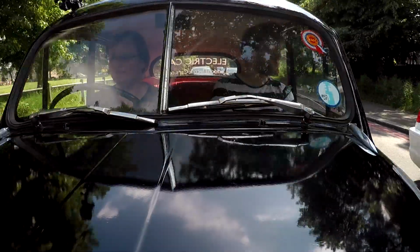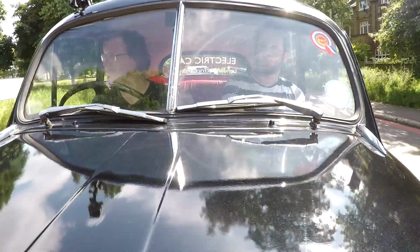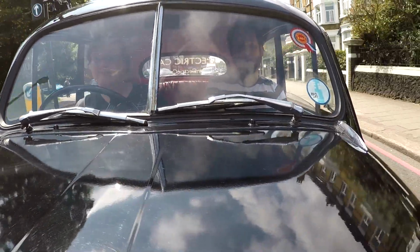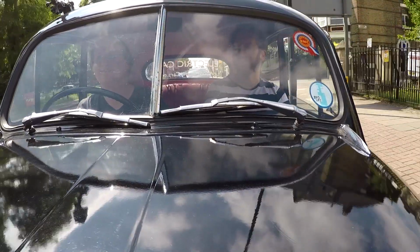To be honest, most people get into cars first for the driving experience. And what I'd like to say to people these days is electric cars are fast. And you've got a car like this, which has got a 30 horsepower motor in it. It's got 100 foot-pounds of torque. That's 3 times what the original car had. Yeah, I was going to say.